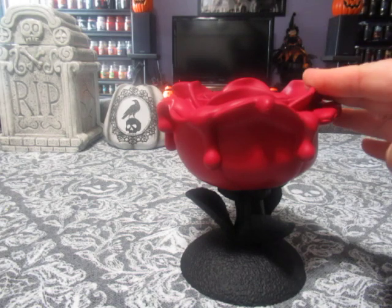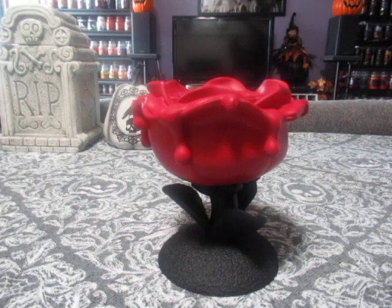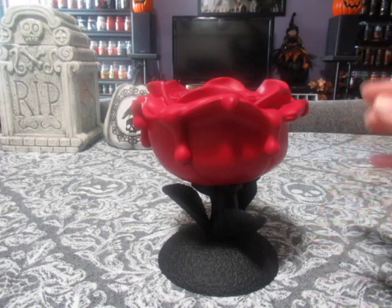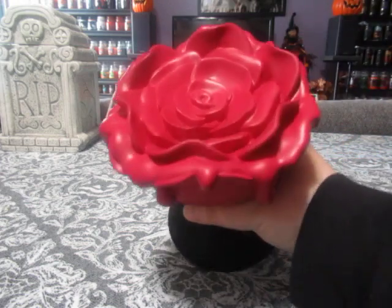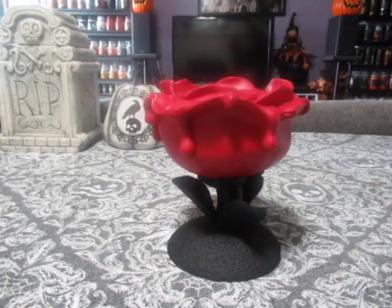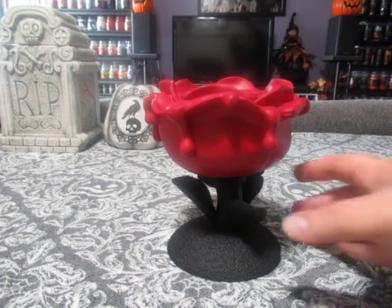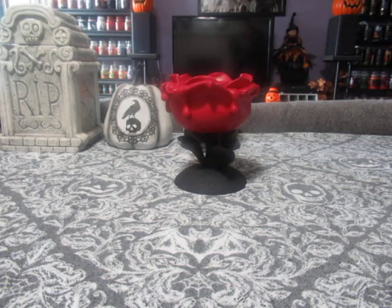This is a lot sturdier than I thought it would be. When you look at it, you may think it's not very sturdy, but it actually is. I absolutely love it. What I love about this is it's not very tall. It's the right size of what I was looking for. And this is how the inside looks, where the candle sits. It's absolutely beautiful, so this had to come home with me. So that is one of the candle holders I picked up.